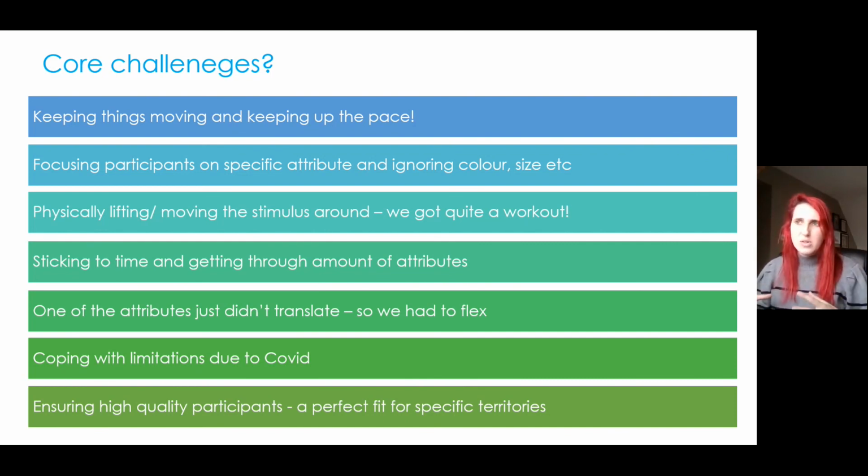And it takes a long time. It's quite hard work physically lifting and moving the stimulus about. So multiple sets set up around the room already really helps. So this is a group of products I'm going to use for colour. This is going to be shape, etc. And another body in the room to bring them to the table and put them back. Again, it's quite nice sometimes to get consumers involved in helping you. Again, it's that team effort.